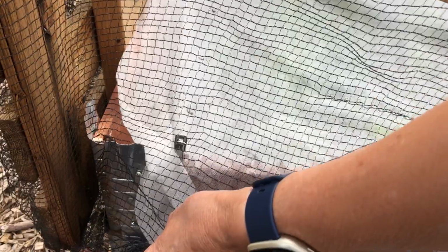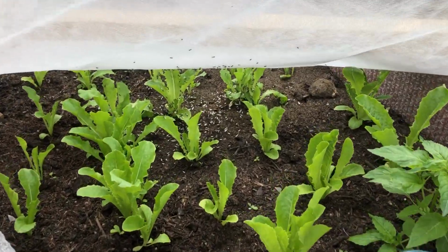And what we've done is we've put this fleece on top. So we've grown all this from seed. We might need to separate it a little in a bit. Oh, hang on. So we'll just show you. So that's the lettuce. Oh God, there's some ants in there.